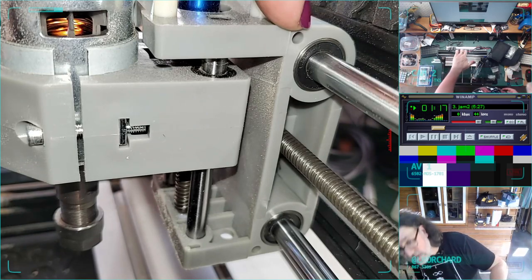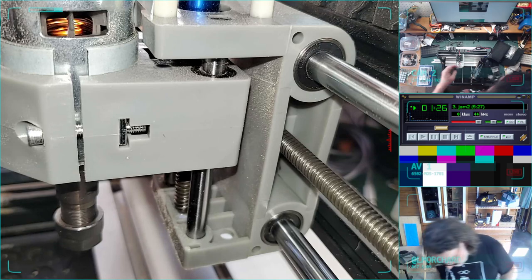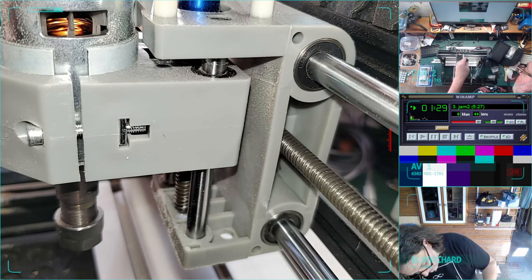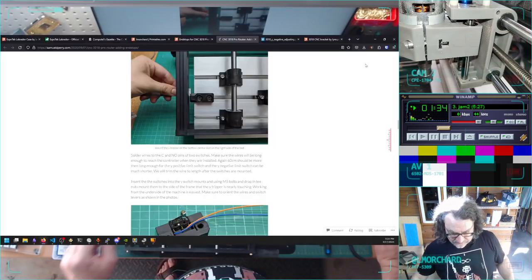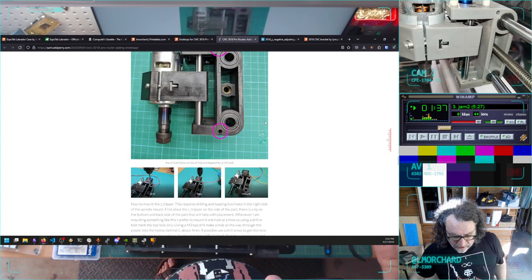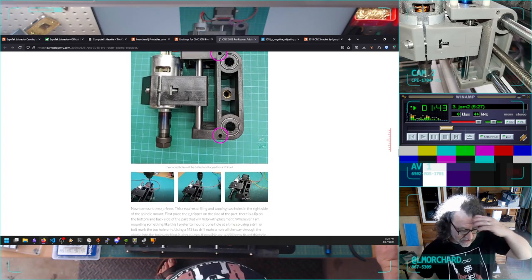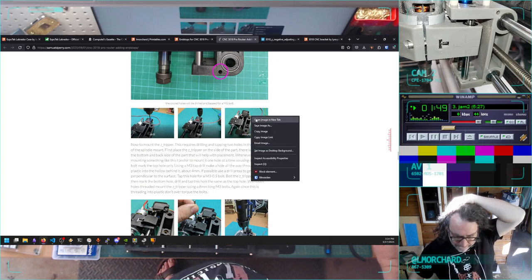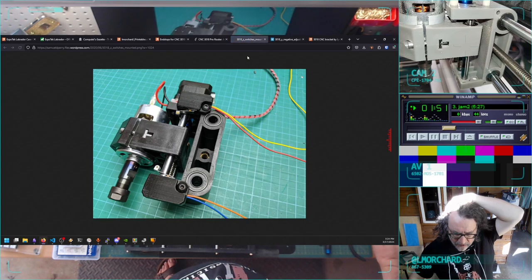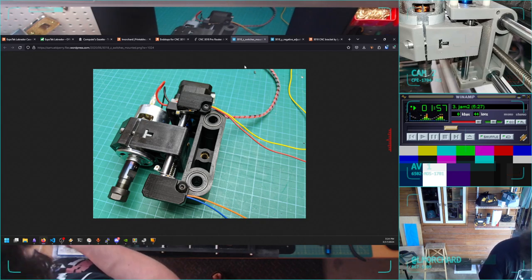But these holes are not threaded. So I've got a screw tap on the way, meant to use these holes. And I think, which part is this? It'd probably help if I scrolled all the way down. Okay, the blog post says I can tap thread holes into these pre-existing holes. And then these mounts go in there.